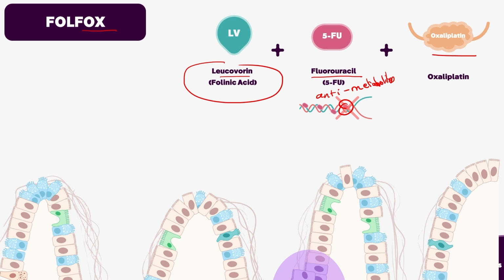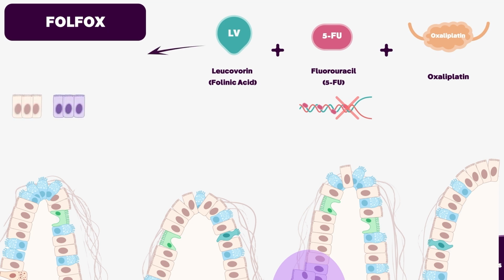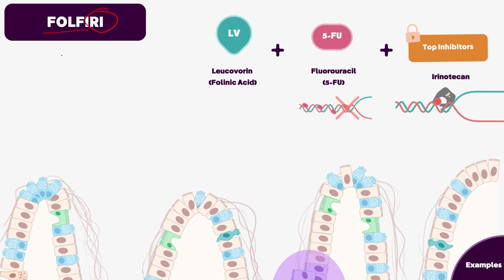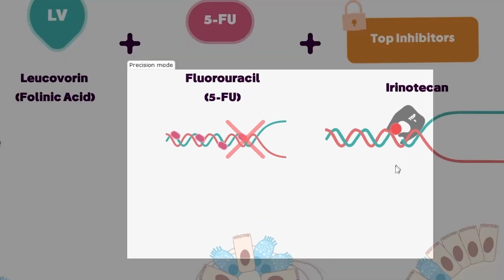And now you are probably wondering about the function of leucovorin. In this combination, leucovorin acts by compensating the deficiency of nucleic acid synthesis in the normal cell, while the cancer cells were shown to not benefit from this therapy, making a differential or selective therapy towards the cancer cells. Let's move to the FOLFIRI combination, which stands for the same treatments except the IRI at the end stands for irinotecan, which is a topo-1 inhibitor.